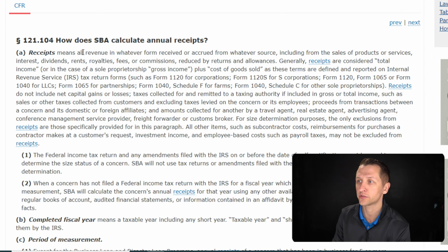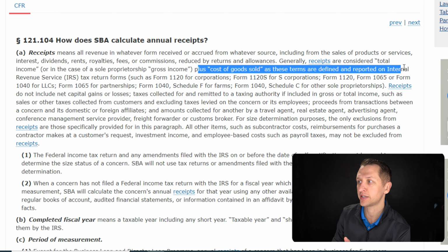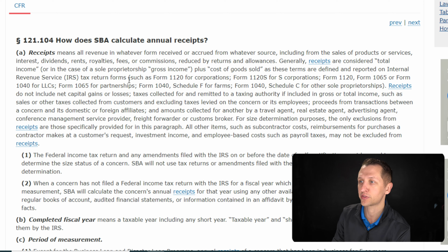Receipts means all revenue in whatever form. This is basically any income that you're going to have minus any returns. Generally, receipts are considered total income plus cost of goods sold, as these terms are defined and reported on in IRS tax return forms. So this is really just everything that is coming in as far as your revenue. Now, I know this isn't going to be great for every single small business. And right here, I want to point this out.